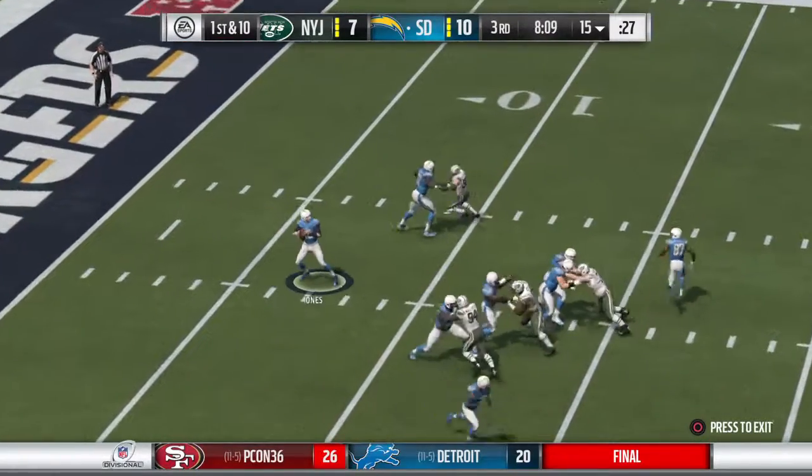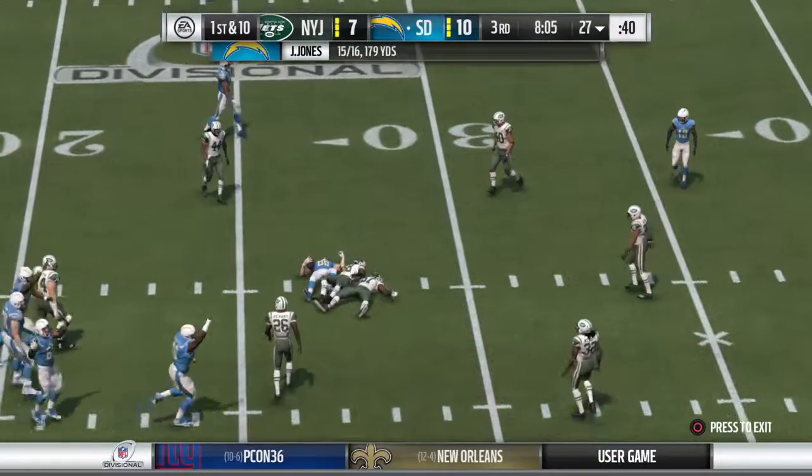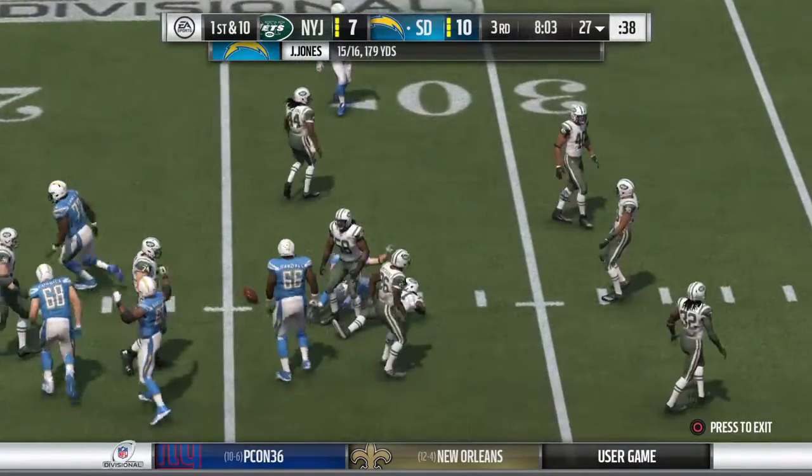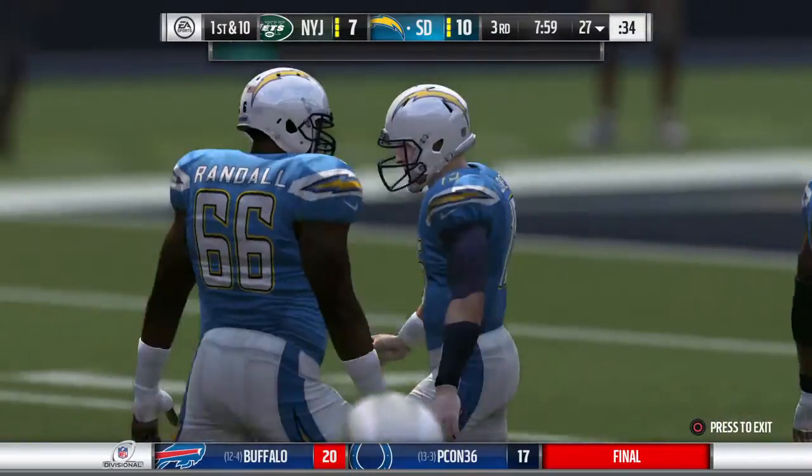They'll come out throwing here on 1st down. And he's got him, got his man on the end route. Complete. It'll go as a gain of 12, and it'll give the Chargers a 1st down.